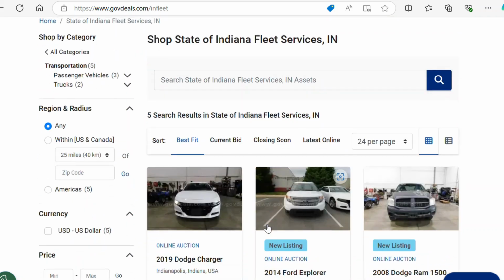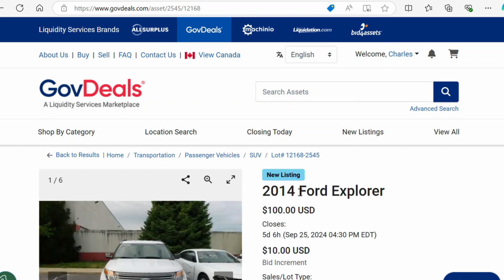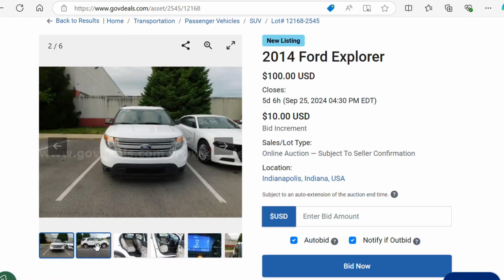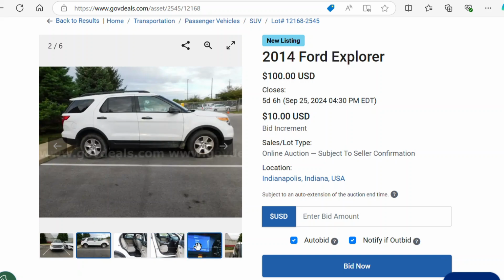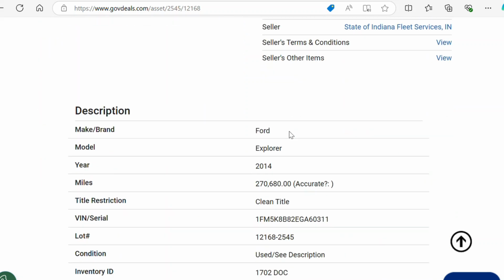So there's a Ford Explorer. We'll just zip through these real quick. You can come back and look at these at your leisure. But it's a 14 Ford Explorer. They just listed this, so it only has a $100 bid on it. So bid increments of $10. Must be something wrong with this one. That's a low bid increment to have. Let's see what it says about this.